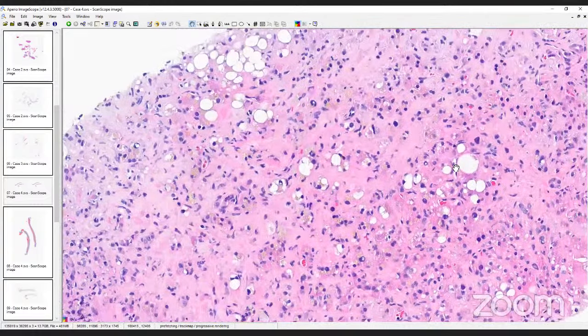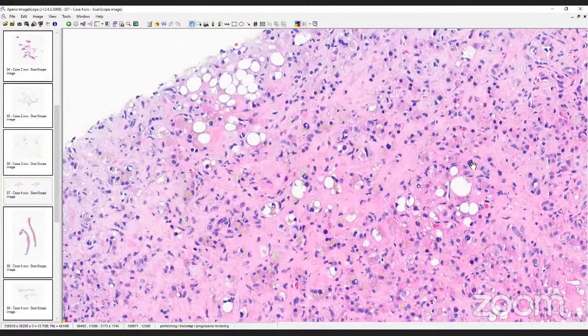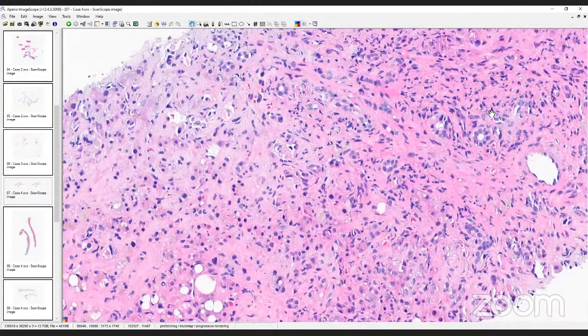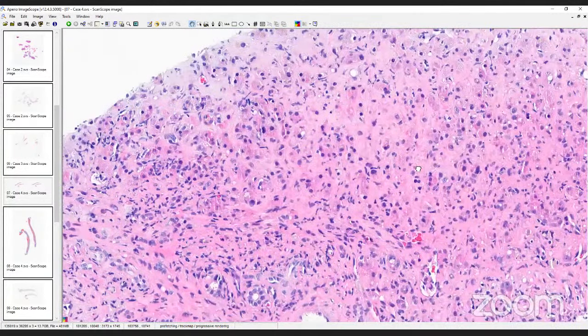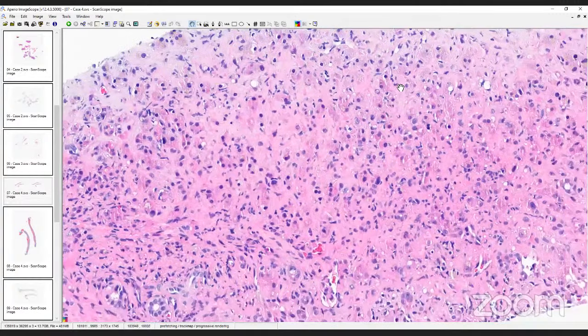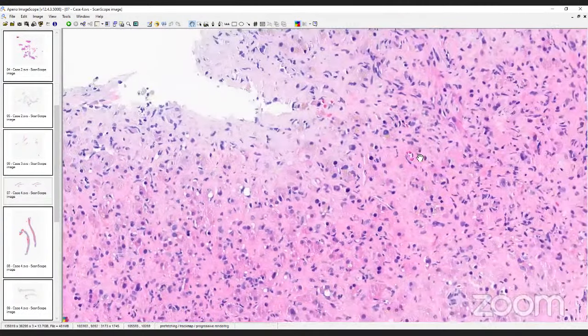But there are also some cells that make one very uncomfortable because they have these hyperchromatic nuclei. And then, of course, there is some fat that is also entrapped within all this, whatever it is that's going on. So I just keep moving so you get a flavor of this. And again, squashed hepatocytes, sinusoids that are chock-a-block with fibrous tissue. And then what exactly is that cell? Is it a squashed hepatocyte, but it has a very hyperchromatic nucleus? There is something here. There's like a little vascular structure.